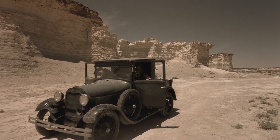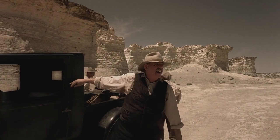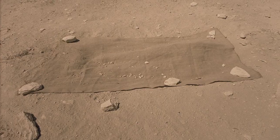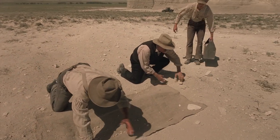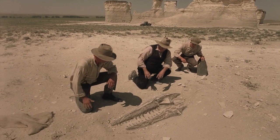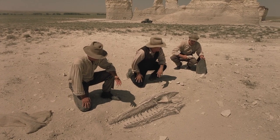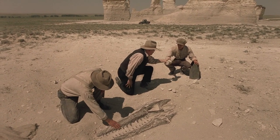A remarkable discovery was made by Charles Sternberg and his sons, pioneering fossil collectors in the American Midwest. I covered it so nobody else would notice and disturb it. Skull looks like some kind of Tylosaur. Big one.